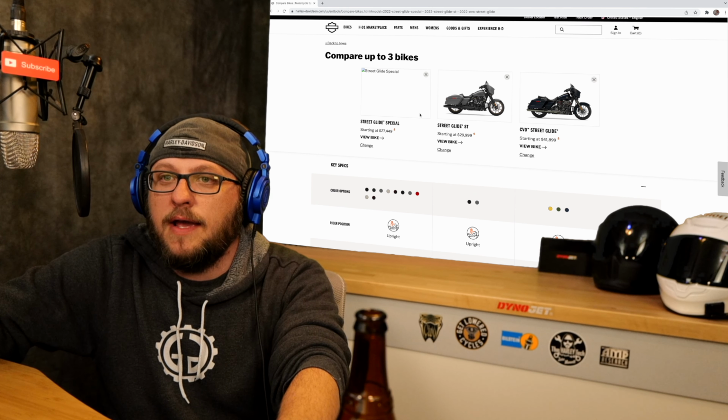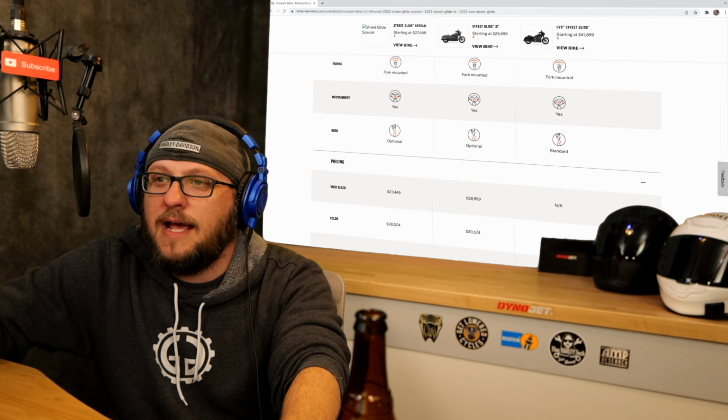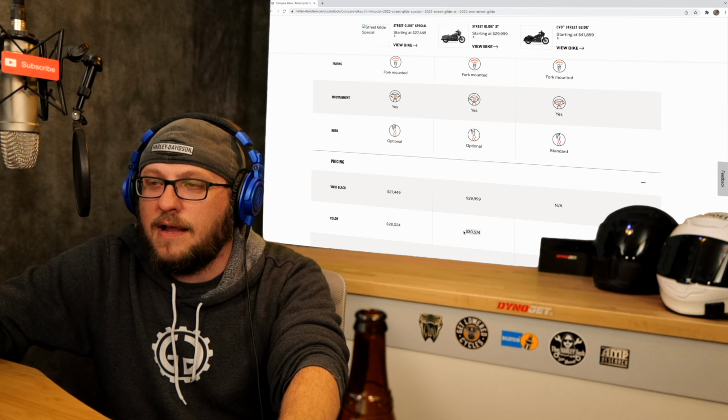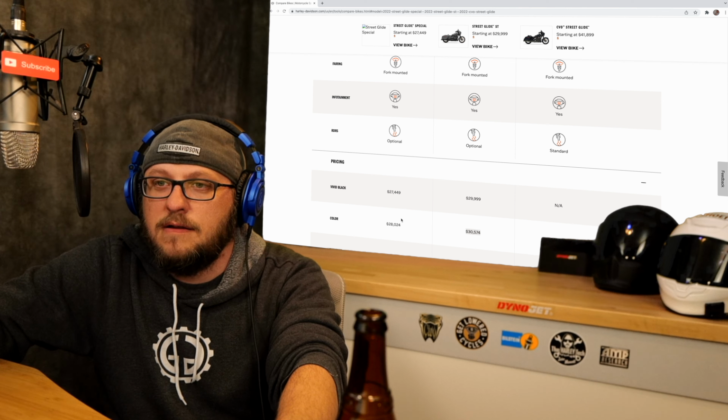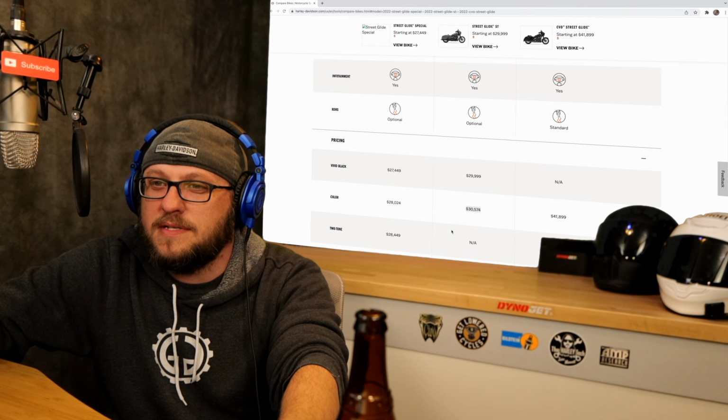It's funny, because now I think that Street Glide ST is a cheaper CVO, and for an extra $5,000 to get the 117, by the time you option this up, you're about $3,000 from the CVO. Okay, here we have Street Glide Special, ST, CVO. Why would you not just buy the CVO? I feel like the ST is just going to cannibalize all these CVO sales, and also, why would you buy the Special if you can get the 117?